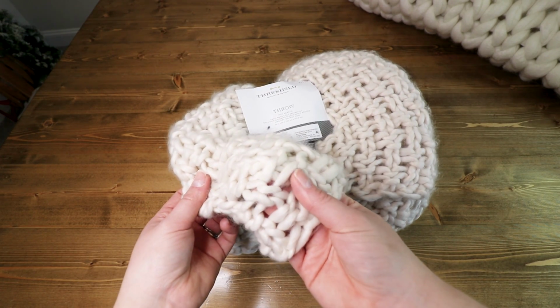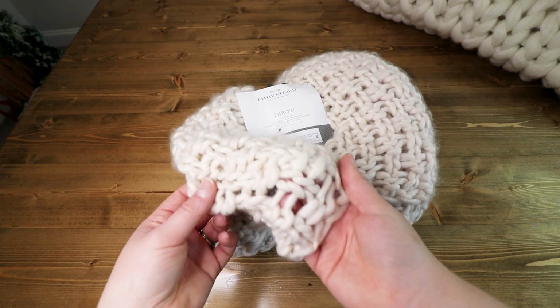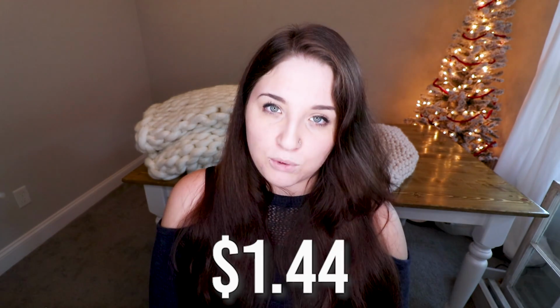Just not what you would expect when you think of an internet chunky knit throw, but it still is very soft and very good quality. The size of this blanket is also 50 by 60 inches, and that makes the price per square foot $1.44. So because it's not as chunky as other chunky knit throws, it's way more affordable. So if you don't mind it not being the chunkiest of knits, this is a great option.